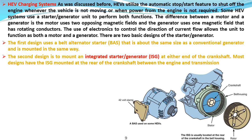The second design is to mount an integrated starter generator as we discussed before.